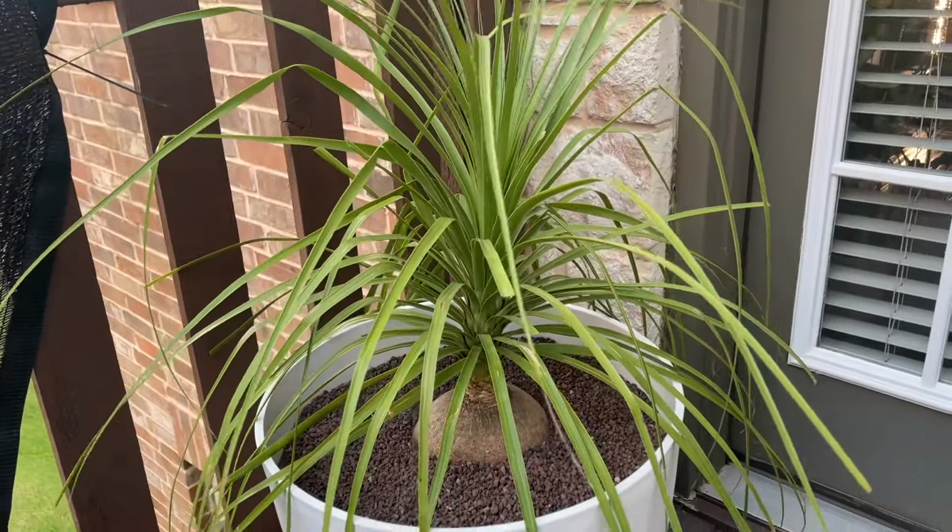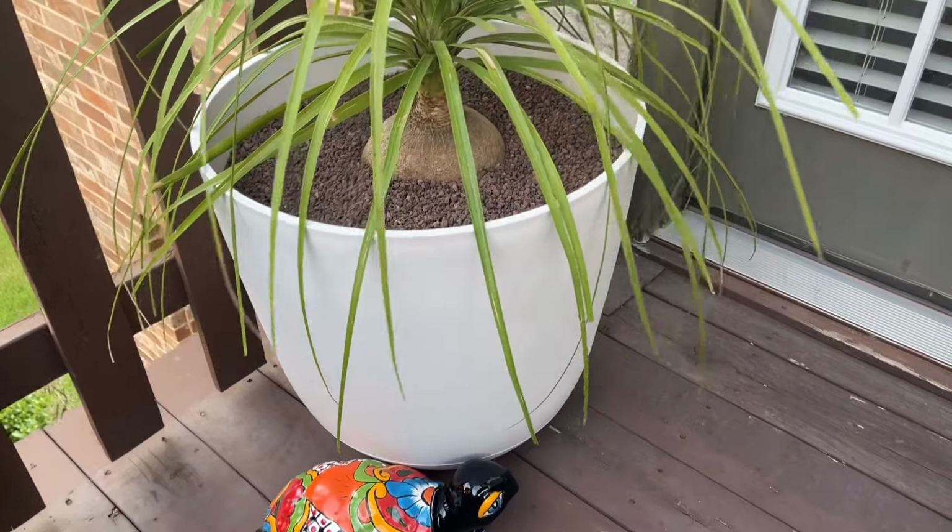Beautiful ponytail palm. Looking really nice on the patio.